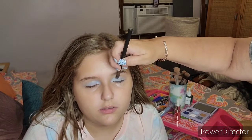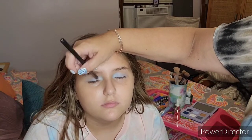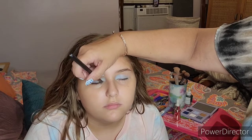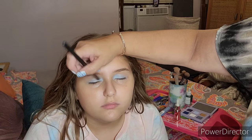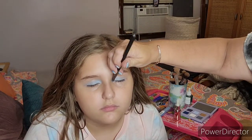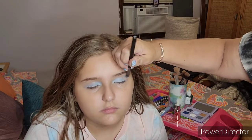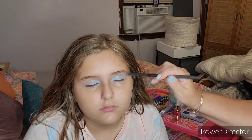So what theme are you doing? I'm just doing a blue look. I haven't really figured out. Maybe like an ocean. Yeah, like an ocean. So we've got like this lighter color starting off. Right, like the crest of the wave.